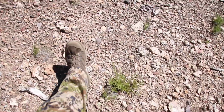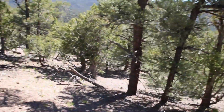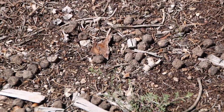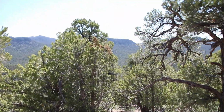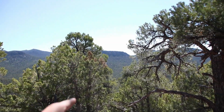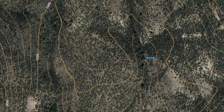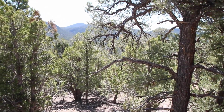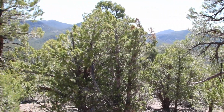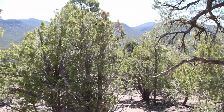Let's go. I found some really old droppings so far. A couple different sets of them, but nothing too fresh. My goal is to head, I think, up over that mountain. There's a spring down there that's kind of all by itself, so I figure that might be a good place to start. It's about 2 miles away, so hopefully I can get that far today.